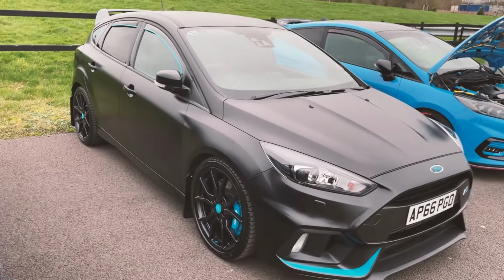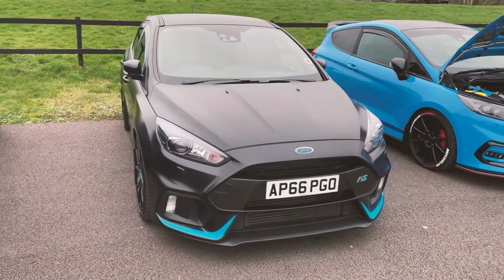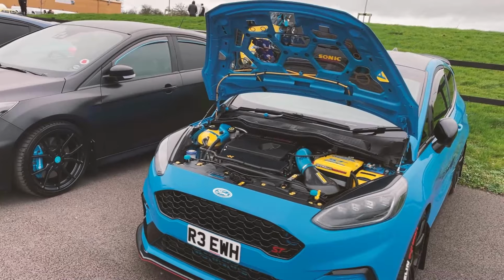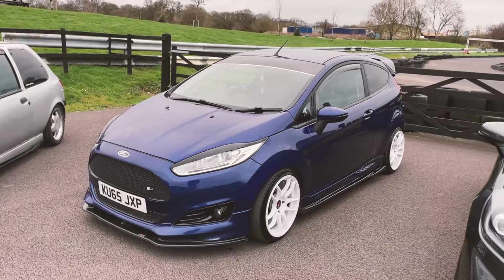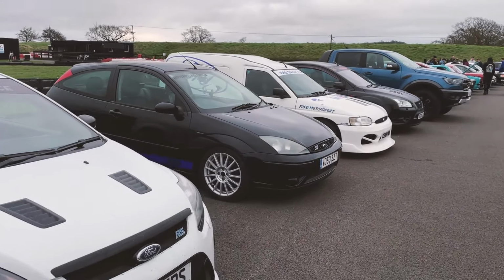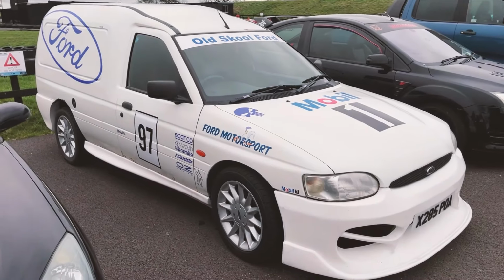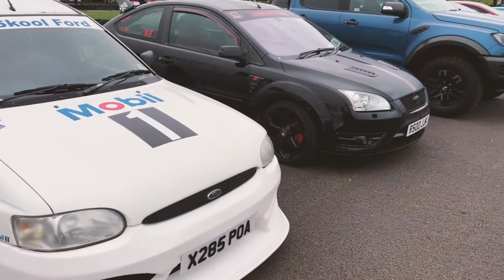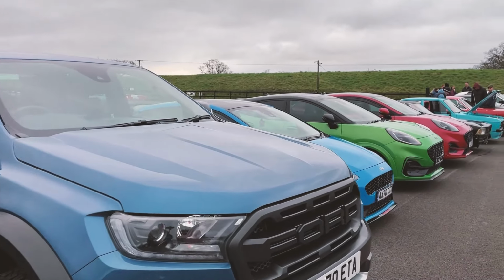Oh, I know who this is. Very, very nice. I love this Escort van. That is very nice. He's gone for the max power look, which I approve of, by the way. Big truck.